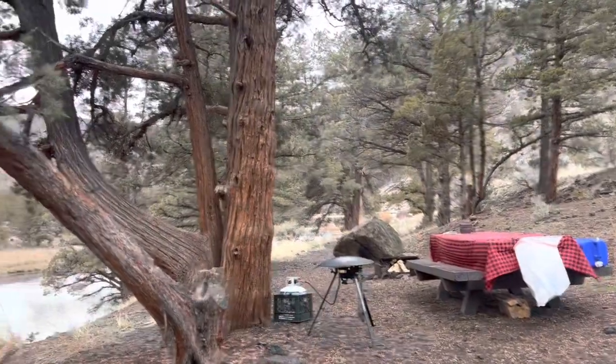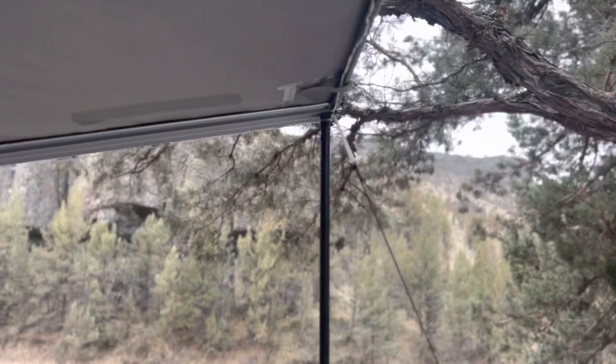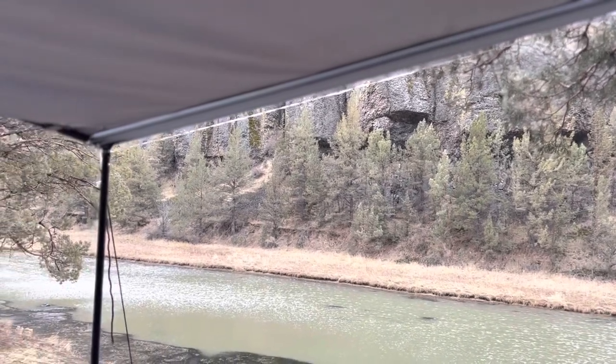So it's a little chilly and the rain has started. So we're going to enjoy some movies inside and hopefully try to do some fishing later. Way to tilt our awning so the rain drips off of it.